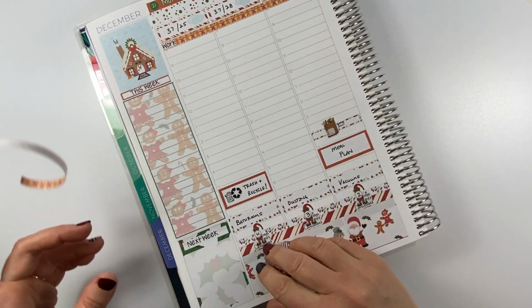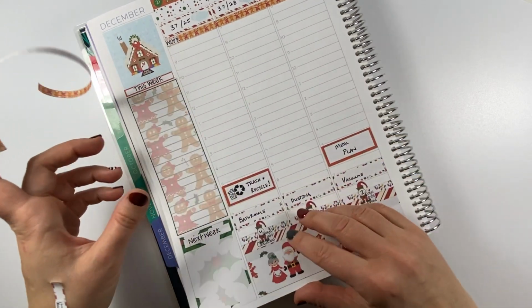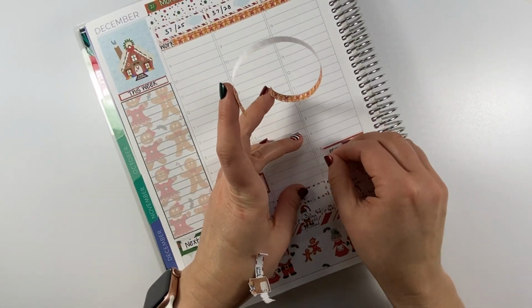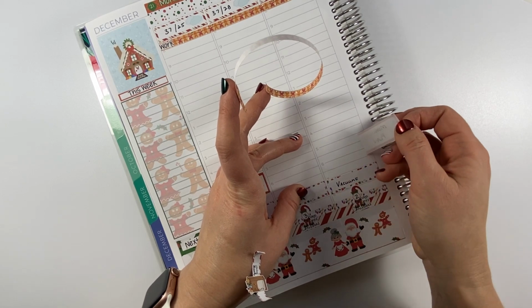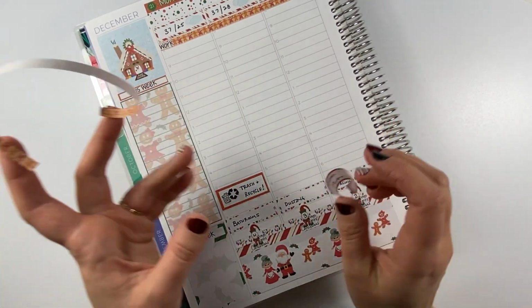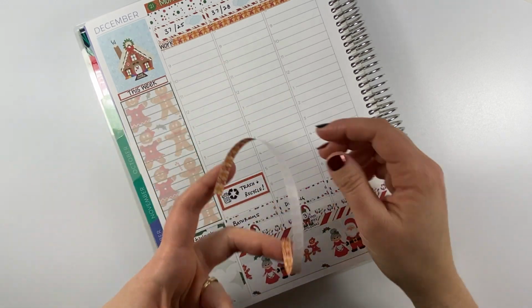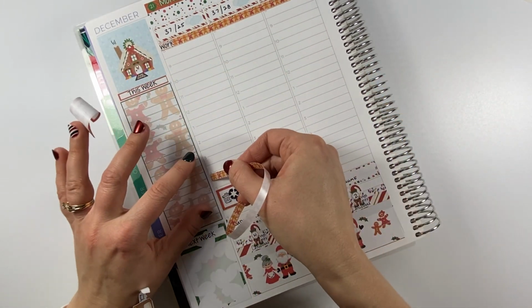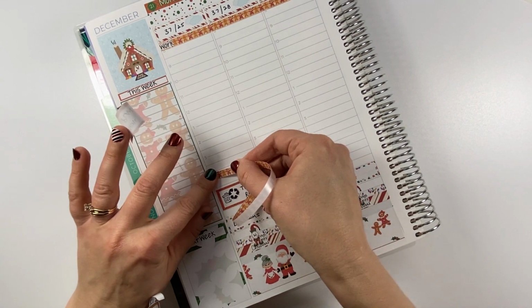So I think Sam at Sammy Doodle has a couple sticker paper options. If you do the removable, they come off so easy from the Plum paper. It's not a big deal at all. So look at the hot mess. Okay, let's do kind of 4:30-ish straight across.